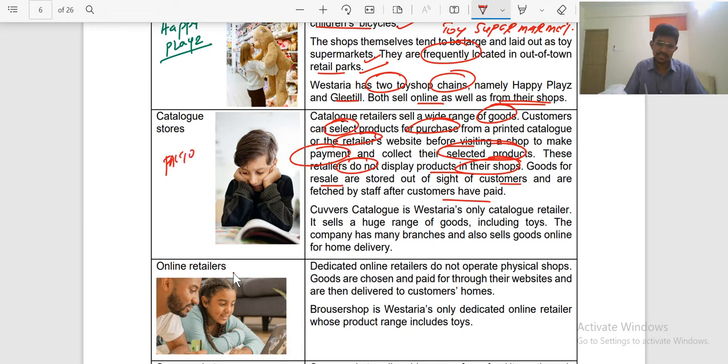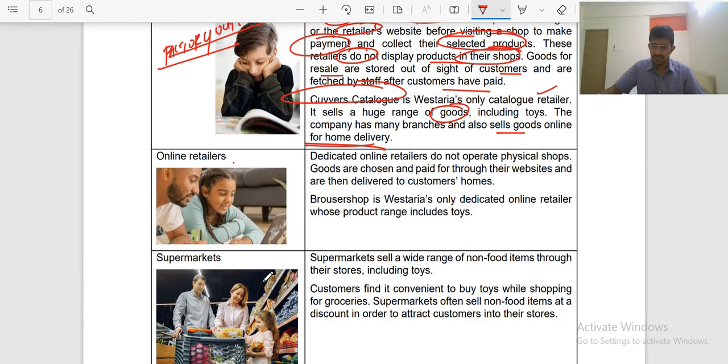We can generally say you can select the product you want, and they will give it to you. Curve Catalogs, remember the name students, is Wisteria's only catalog retailer. It has a huge range of goods including toys. The company has many branches and also sells goods online for home delivery. They are also doing online sales as well. But the customer service is not so efficient because they are standardized sellers.